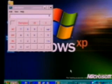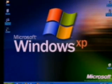Now, just for those people that think, well, great, you've now hosed my system, when you close the app, it switches back to where it was.